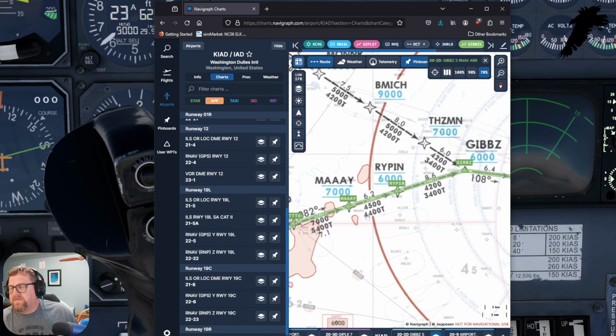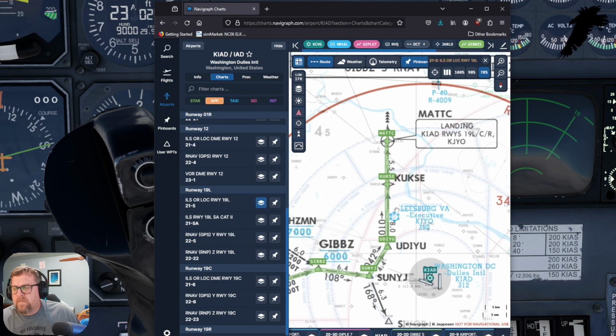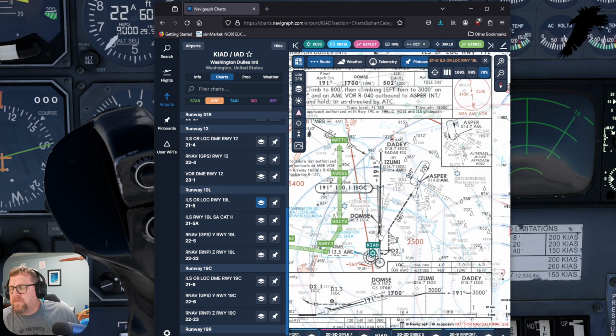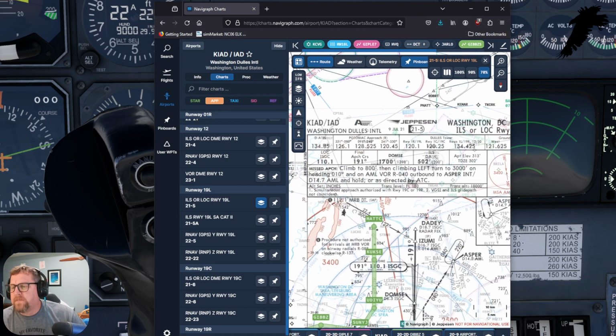Then we drop down to 7 at May, 6 at Ripon, 6 at Gibbs. We turn north, and we should be at 6,000. And then we jump on the ILS. We drop down to 3 for Dady, 1,700 for Domsey, and we make our way into the airfield. It's a right-hand exit when we get on the ground.